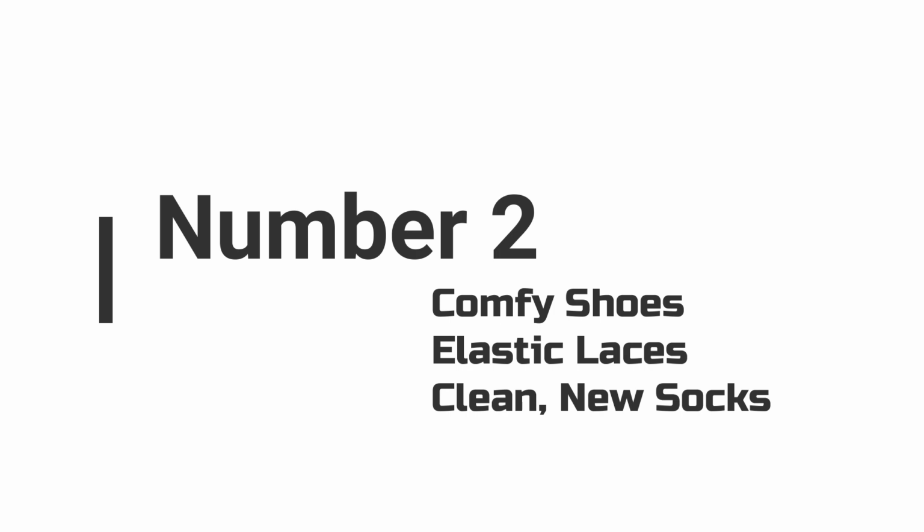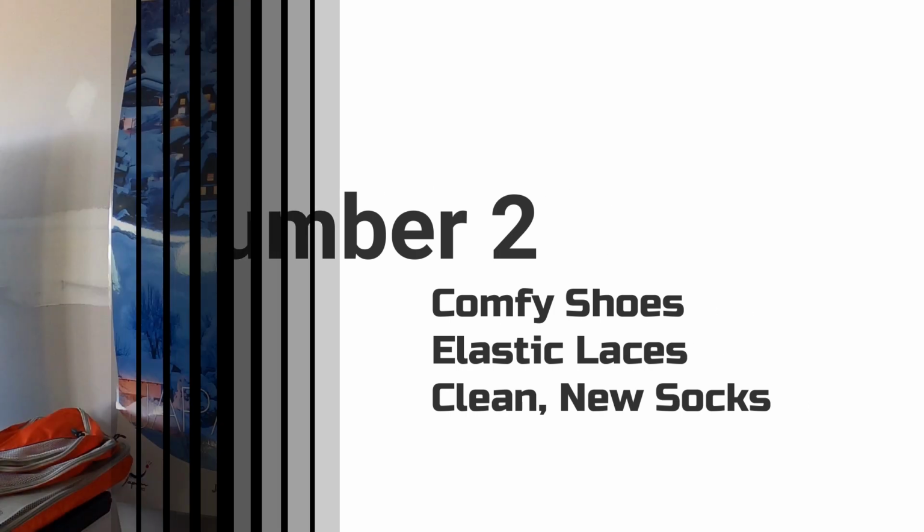Number 2, you need comfy shoes. I cannot recommend comfortable walking shoes enough when you're in Japan. There's an awful lot of walking that you need to do between train stations and even between platforms on train stations. There's not a lot of lifts and escalators outside of the major centers, so you need to make sure that your feet are feeling pretty happy with you.